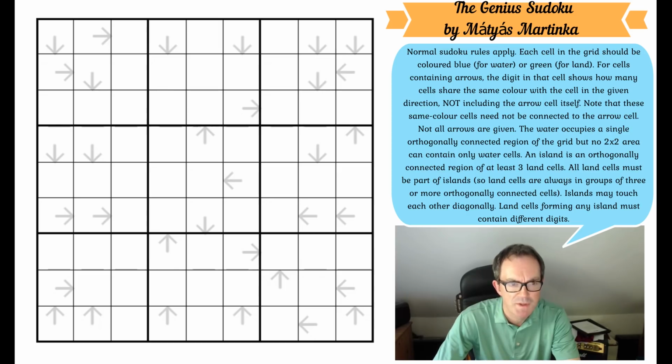The water occupies a single orthogonally connected region of the grid, but no 2x2 area can contain only water cells. An island is an orthogonally connected region of at least 3 land cells, and all land cells must be part of islands. So land cells are always in groups of 3 or more orthogonally connected cells. Islands may touch each other diagonally, and land cells forming any island must contain different digits.